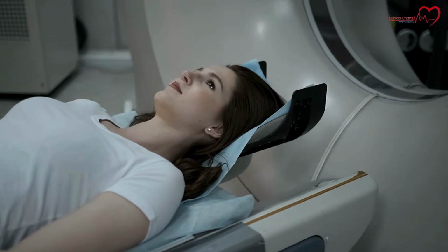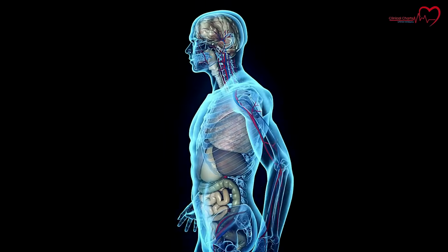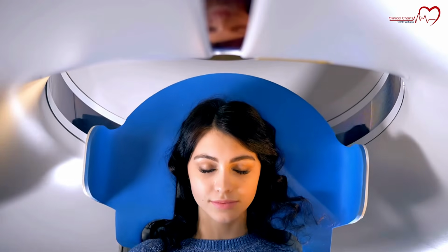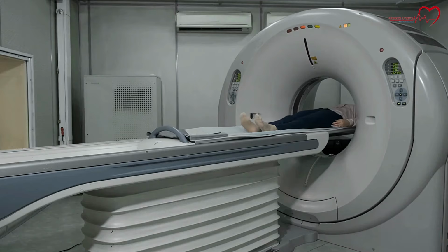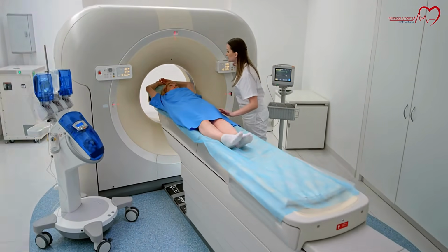MRI uses strong magnets and radio waves to create detailed images of the inside of your body. The human body is comprised of mostly water, with an average of up to 60%. This percentage varies with certain factors like age and, of course, with different tissues. Water contains hydrogen atoms. The pull of the magnet in the MRI causes those hydrogen atoms to align in a specific direction and then subjects them to short bursts of radio waves, which then knock them out of alignment.